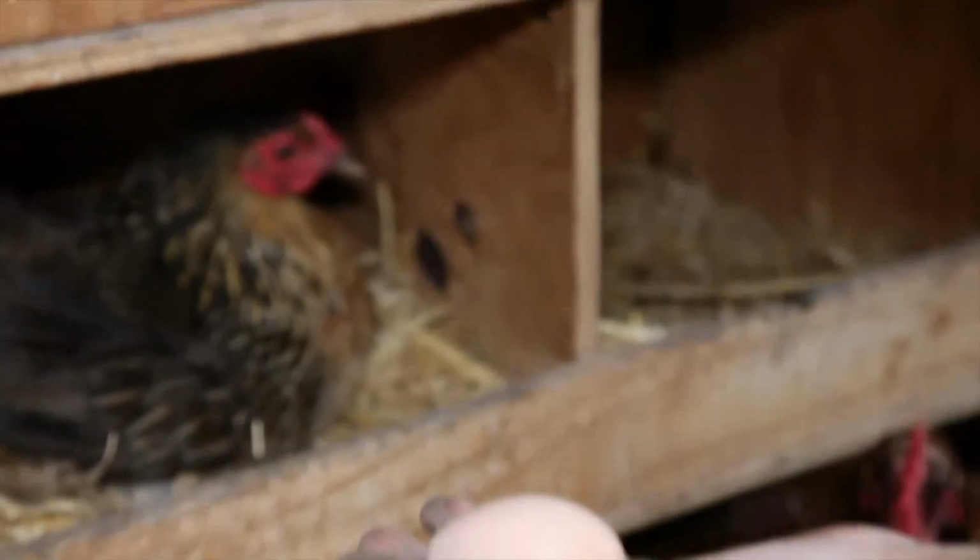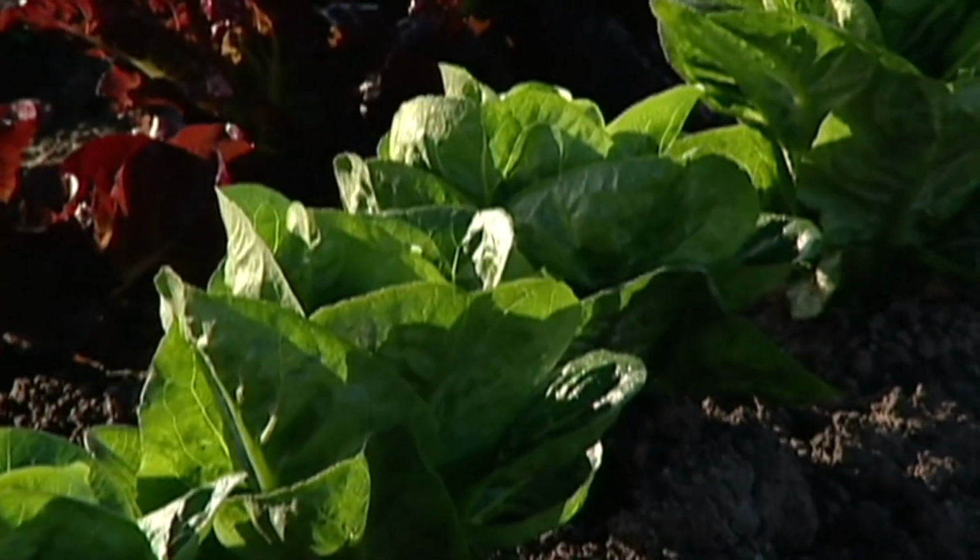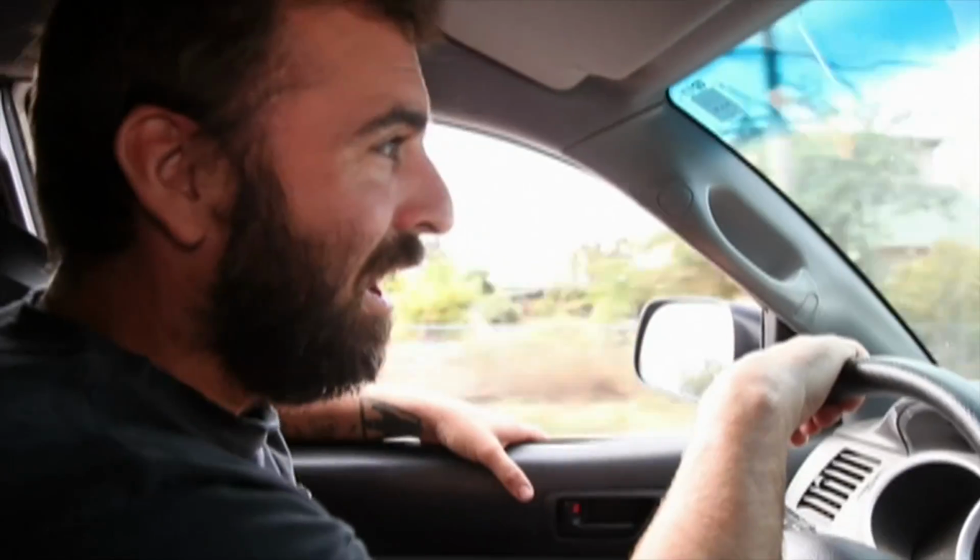We bring up the eggs every morning for breakfast. The eggs that are on the plate were harvested that morning. You know, the greens and the lettuces are harvested that morning. It's literally a farm to table experience.